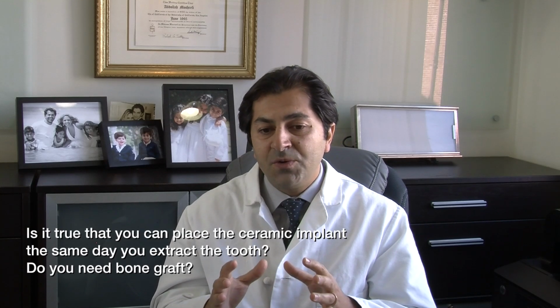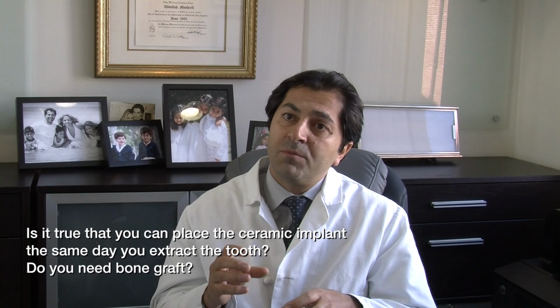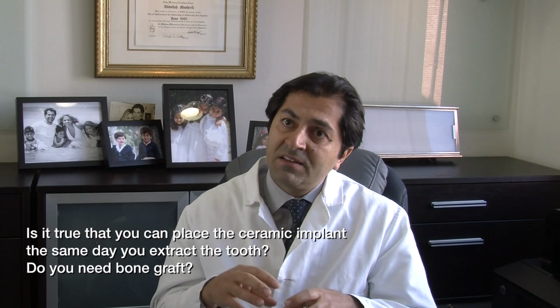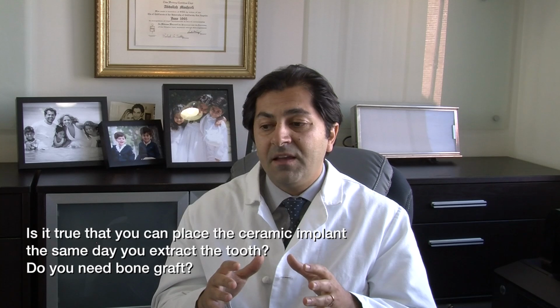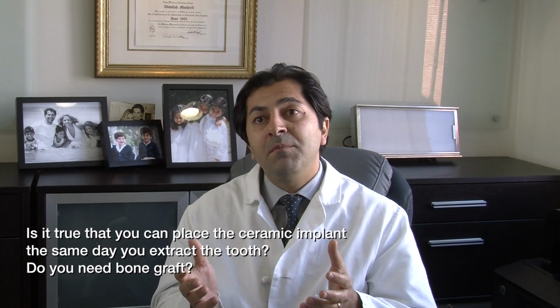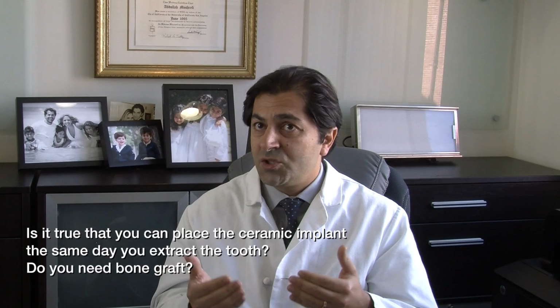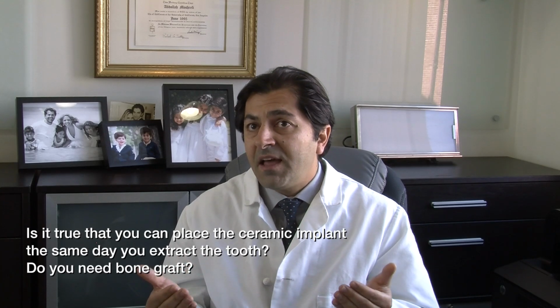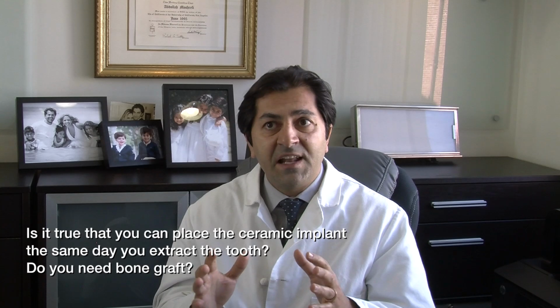Where I tend to hesitate a bit is in terms of loading those implants with a provisional that's directly resting on the implant on the day of extraction. On the other hand, if it's an implant that's being placed into a healed site of many, many months, there's good primary stability. In that case, you can load the implant, with the understanding that the occlusion has to be taken into consideration as the patient is healing.